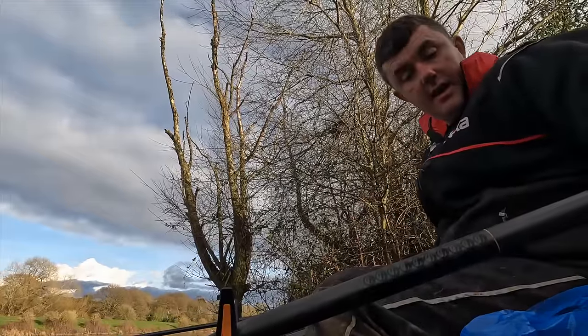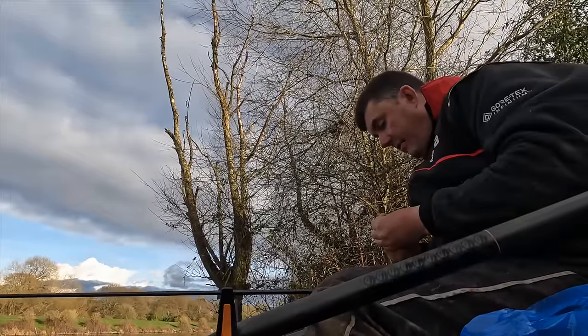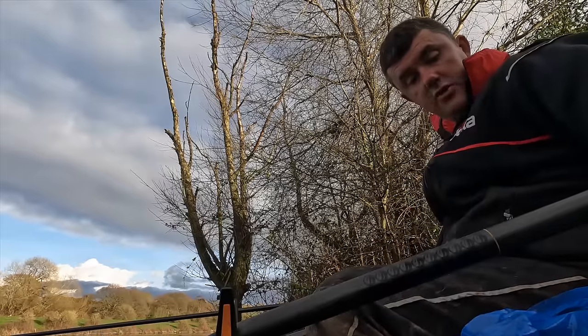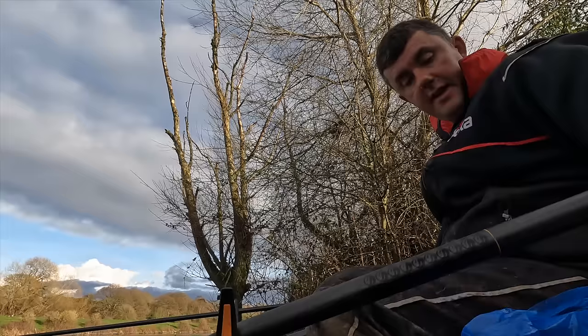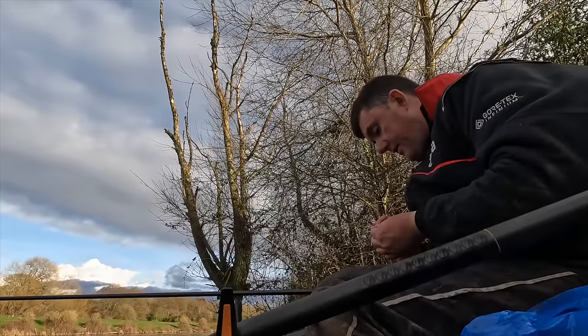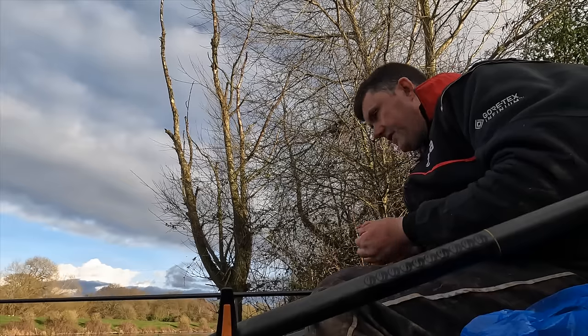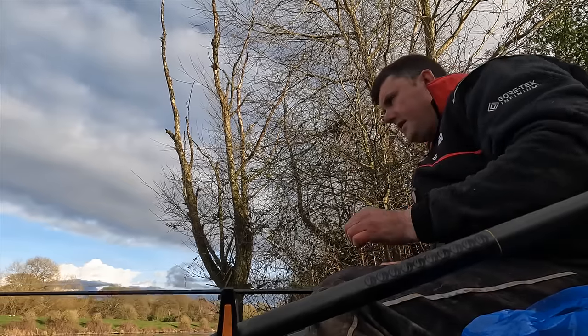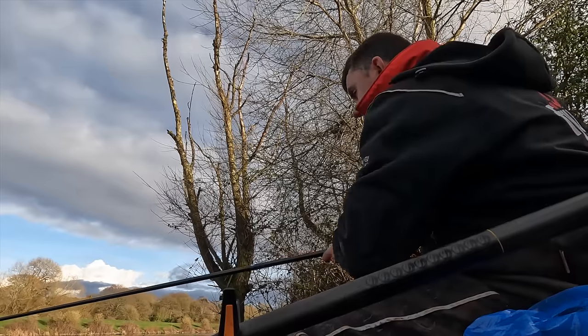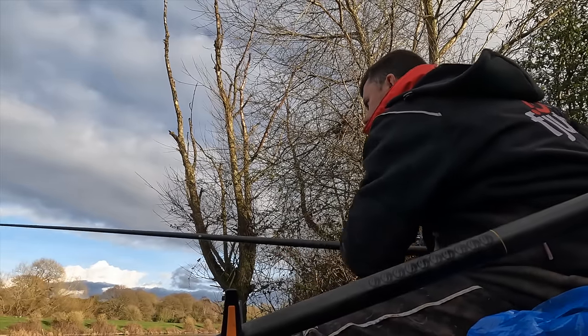Lessons from today. That more kinky way of fishing pellets is definitely right. I've enjoyed that. That's taught me a thing or two about feeding and presentation with pellets for skimmers, what Rob did. Very happy with my expanders. They stayed on well.